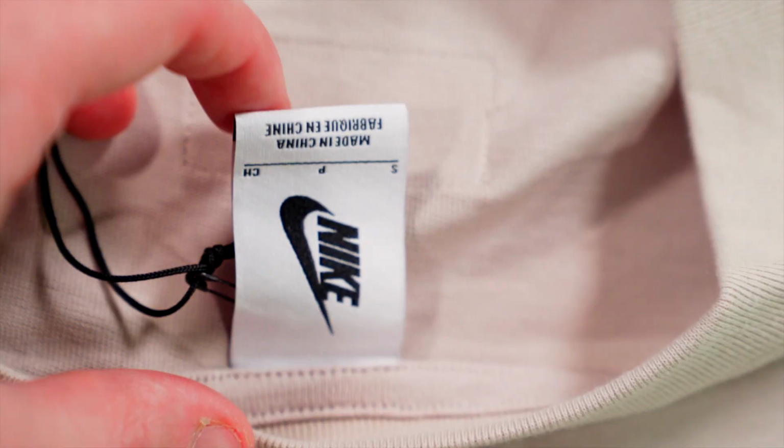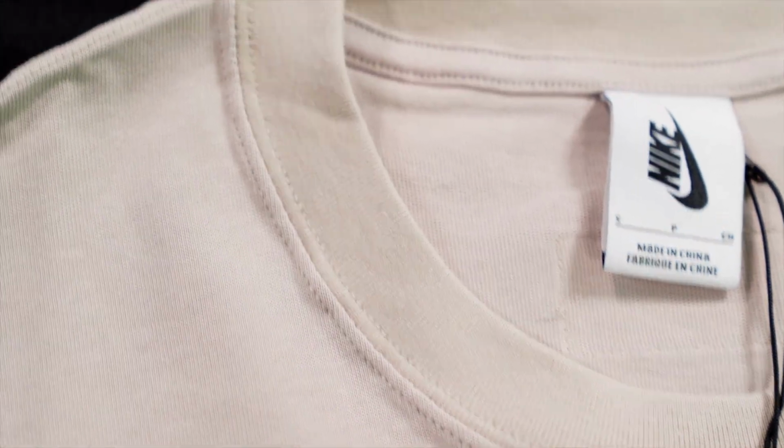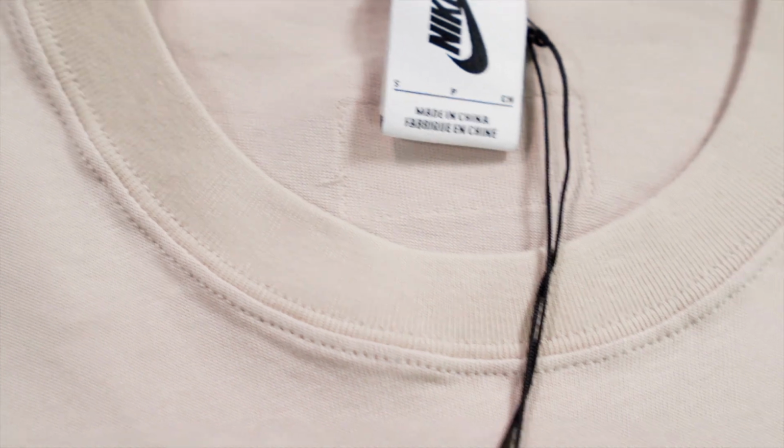And if you look to the inside of the shirt, underneath that brand tag, you can see that stitching there and how clean that is. There's no crazy wonky stitches or anything like that. And then the collar is ribbed, as you can see there, whereas the cuffs and the hem are more the same texture of the T-shirt itself. So now that we've looked at all the details, let's try this thing on to see how it feels and see how it fits.